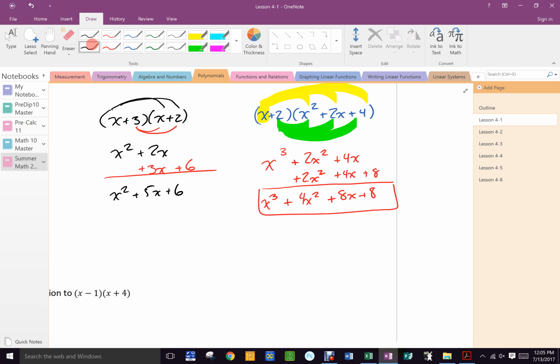What if I gave you a trinomial? How many lines would you have? 3, because there's 3 terms at the beginning. What if I gave you 4 terms and 4 terms? You'd have 4 lines, and they would just line up all the x's, x squareds, and whatevers. Okay? Use it or don't use it, it's totally up to you.